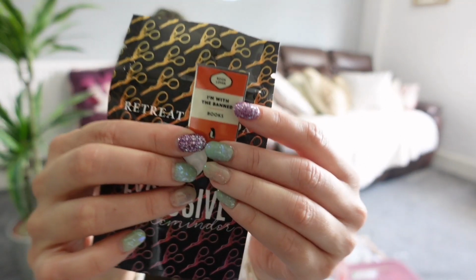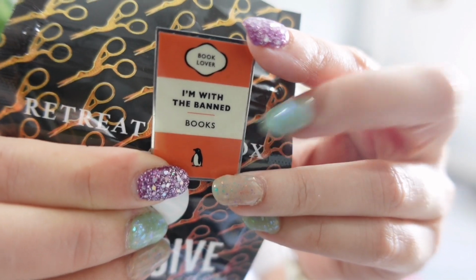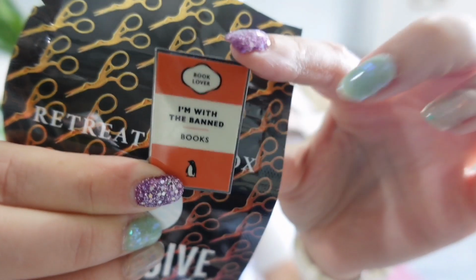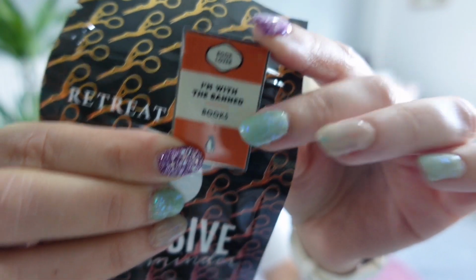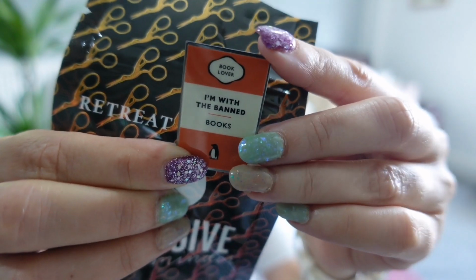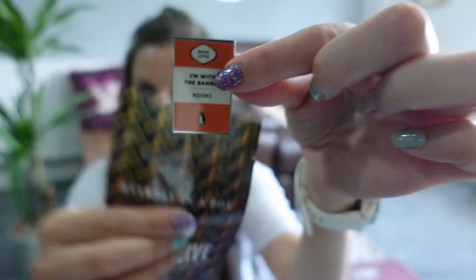So that's nice. Next item is a needle minder. So this is a little needle minder in the style of like the Penguin published books, and it says I'm with the band, but banned spelt as in a book that is banned. So that is quite a little clever wordplay. Nice little needle minder. Can never have too many needle minders, always useful.